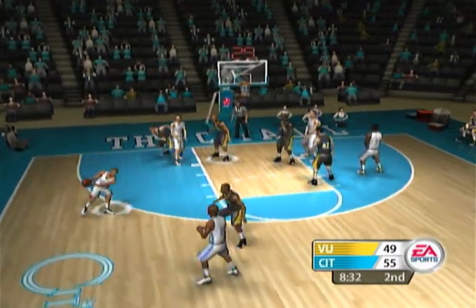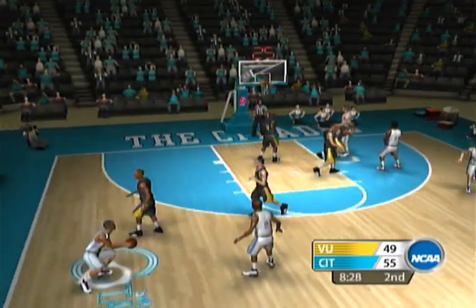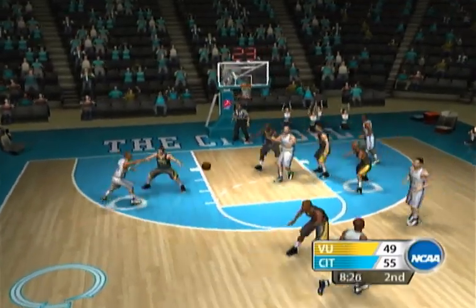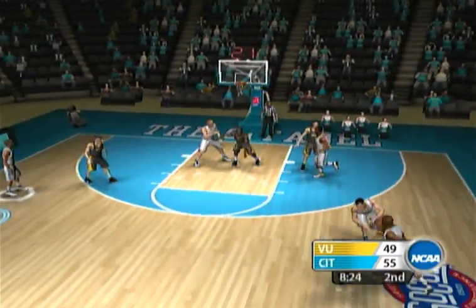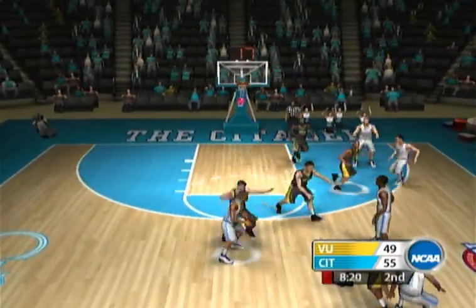In screen set up by the post player. Is that high screen? I want to use that high screen. Good jump out. Get over the top. That's how you want to defend that. Get over the top of that screen. Defenders right up on him.